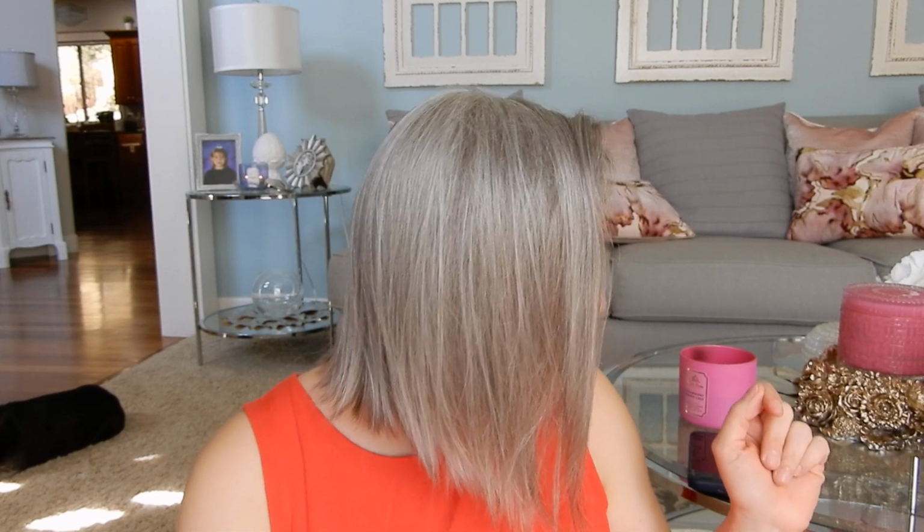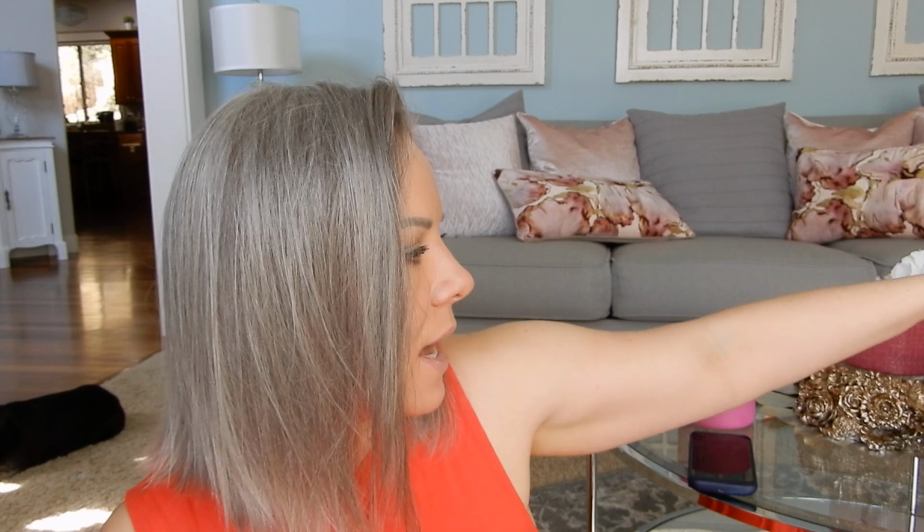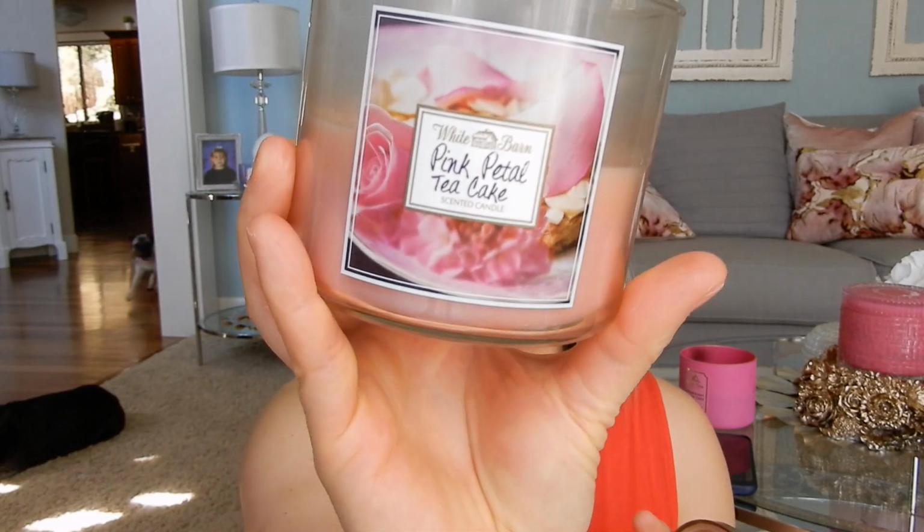All right, candles. I'm not going to pick it up because it's kind of heavy. This is Rose Petals from Homeworks. Speaking of rosy petals, pink petal tea cake. Now, I'm getting back into hoarder status here because I'm like, oh, I don't want to burn it all the way. So I've been lighting this for like an hour and then blowing it out. Pink petal tea cake, especially in the original packaging, is to die for.